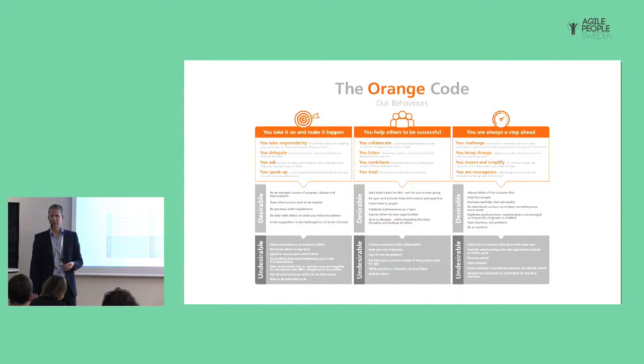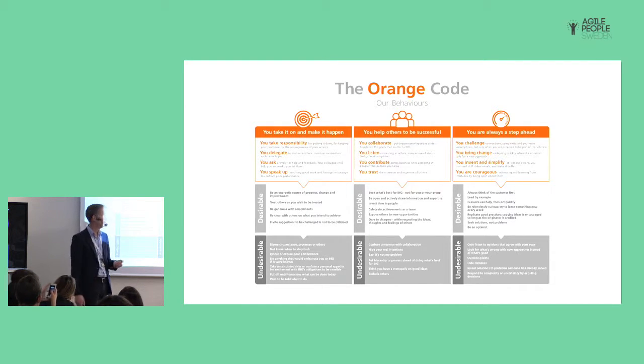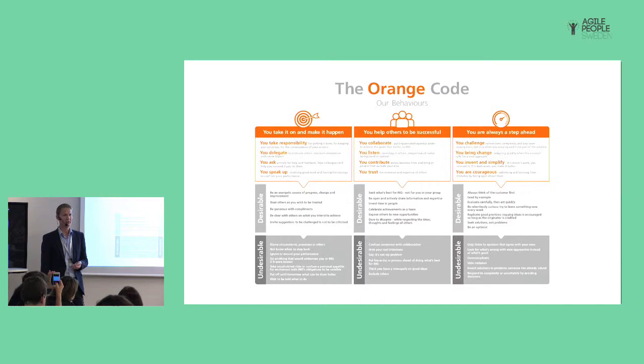In the bank, we have an orange code. We have defined an orange code. This one defines the behaviors in the company worldwide. So this is a worldwide behavioral guide for the people in the organization. And in the dialogue, we can hold each other true to this code. We can have discussions on the topics in this code, if we believe that people behave this way or not. And this is also, of course, very much the way we want to interact with our customers.